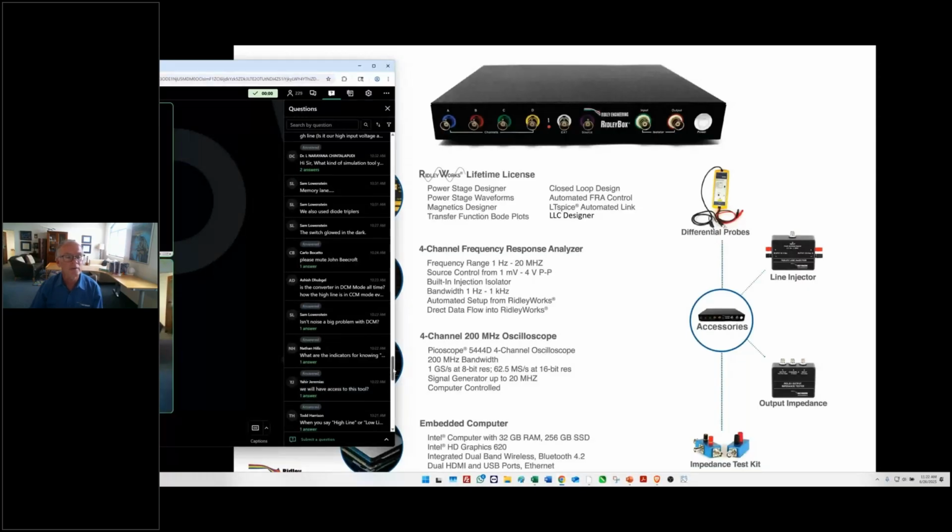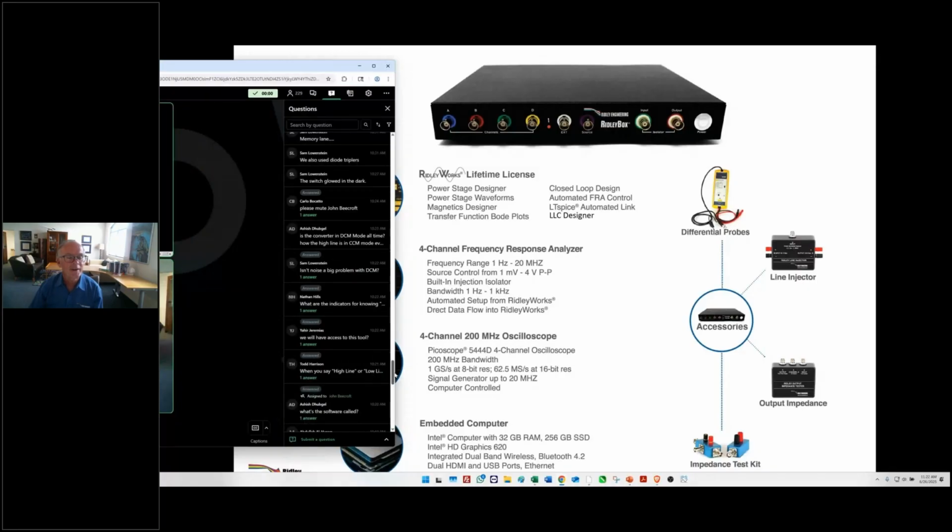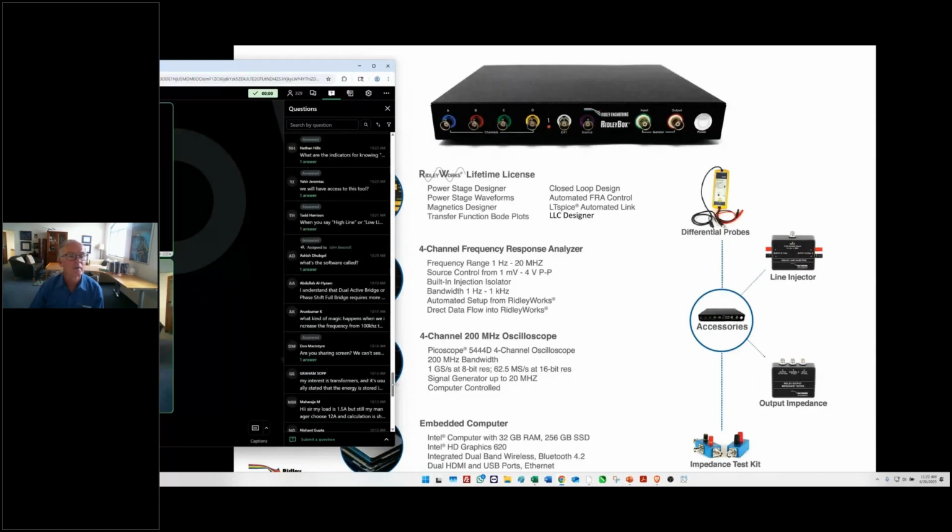Dual active bridge. Dual active bridge or phase shifted bridge requires more. Let's read the rest of the question. Yes.